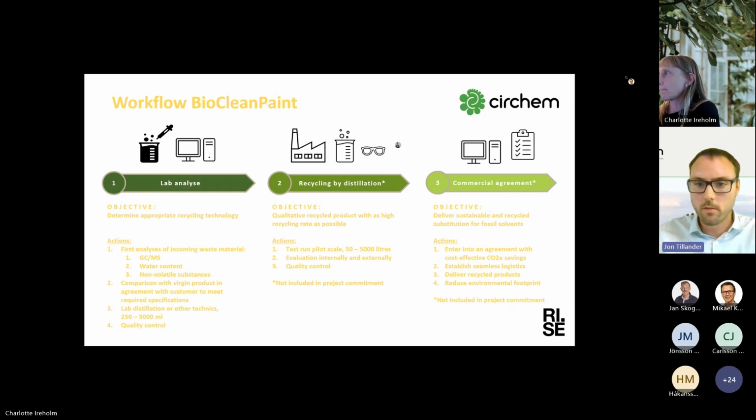As a third stage, when the second stage is done and finished, we and the customer set up an agreement and go into production. This is just to save some CO2, and hopefully this will be profitable for both parties and the environment. But as you can see, I've written here that the first stage is the only one included in this BioCleanPaint project, and the other two are something that comes after.